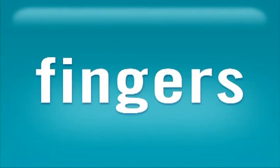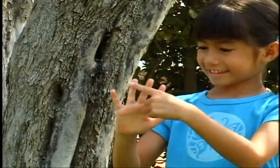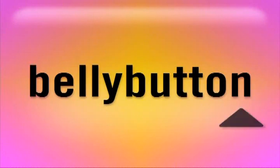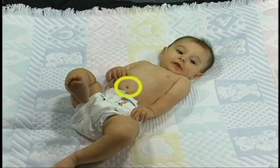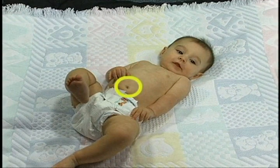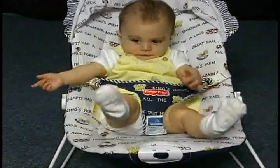Fingers. Delaney is touching each of her fingers. Now you touch your fingers. Belly button. Do you see Michaela's belly button? Now find your belly button. Kicking. The baby is kicking her legs. Now you try it.